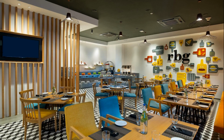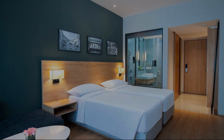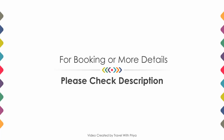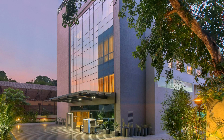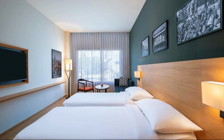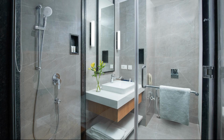The check-in time of this hotel is 2 p.m. and the check-out time is 2 p.m. Several deals and offers are available online for this hotel along with various meal plans and payment policies.